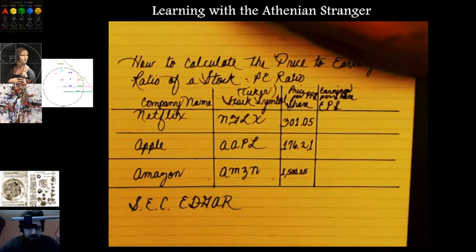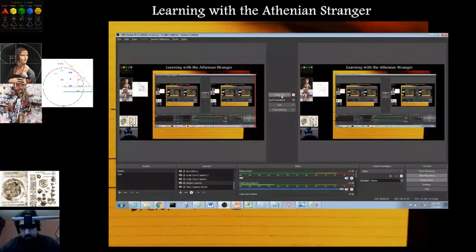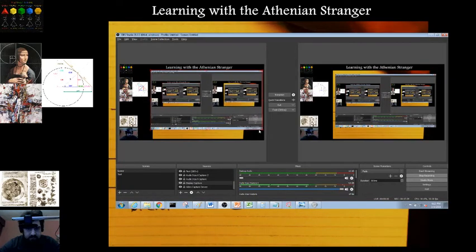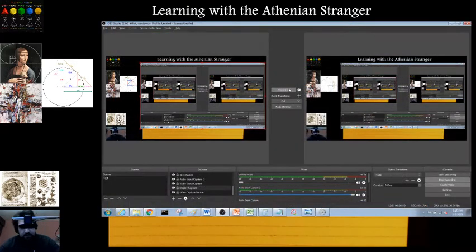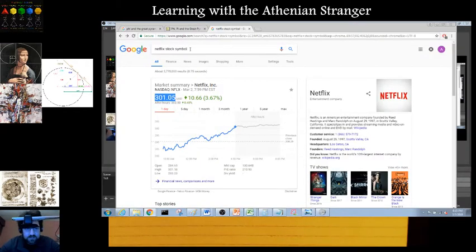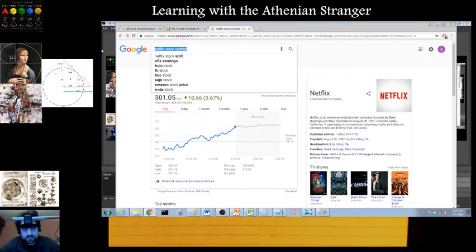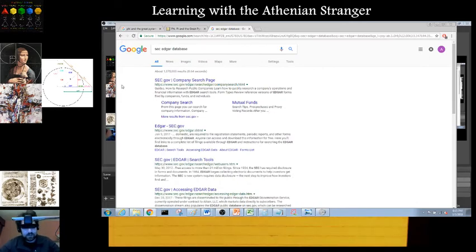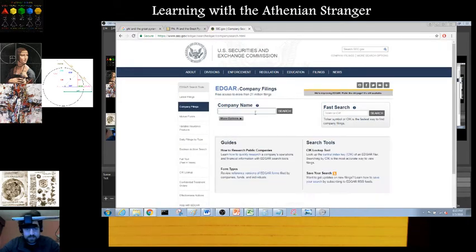Let me show my screen again. And let me make this bigger so you can really see what I'm doing. Okay, so now we need to go to Google again and type in SEC EDGAR database. The first result on Google says company search page, and that's what we're looking for. We want to look for information about companies on the Securities and Exchange Commission.